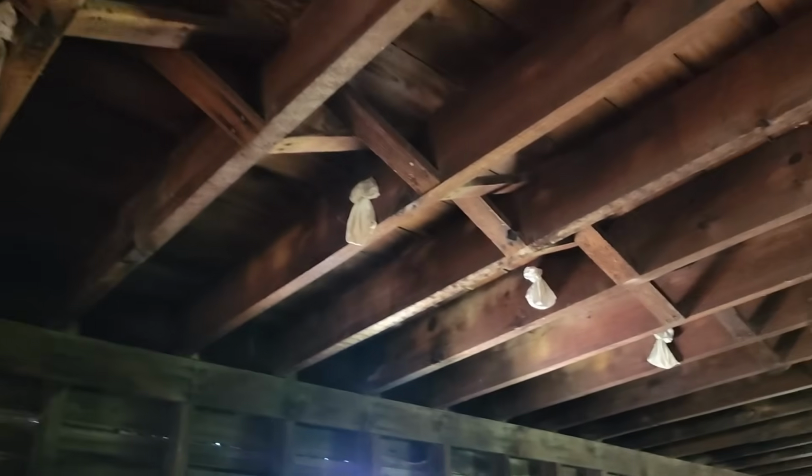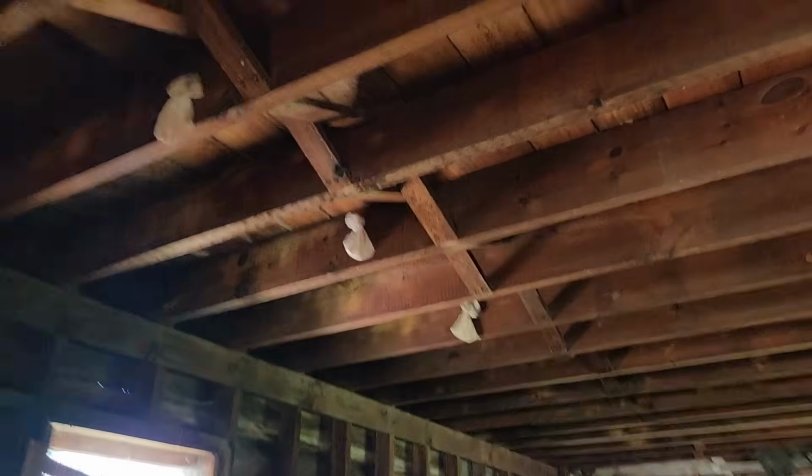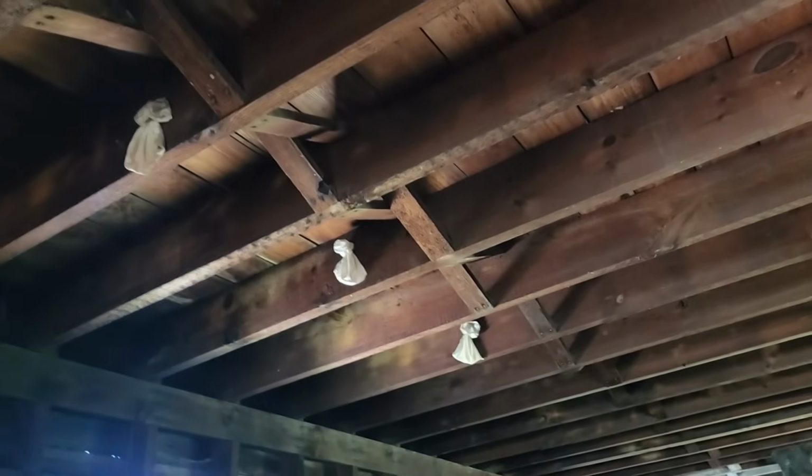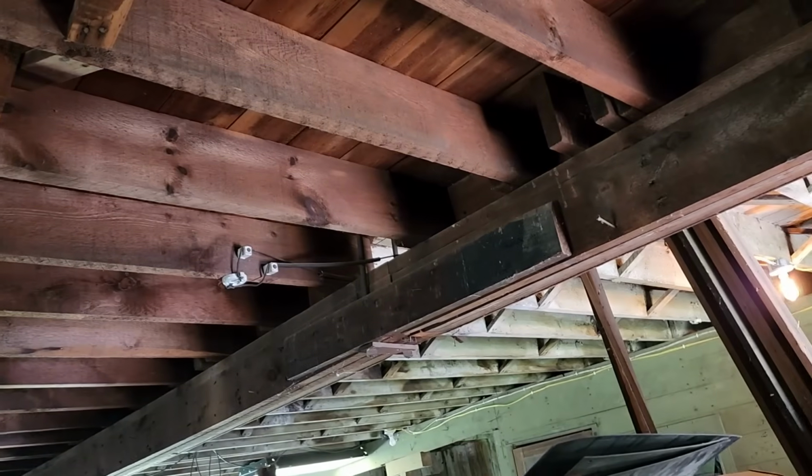And they go all the way, not quite all the way down, but what is that? You get a ladder back here and see if there's anything in them. They just look like little pouches. I don't know what that is. Really strange. One diamond tube.